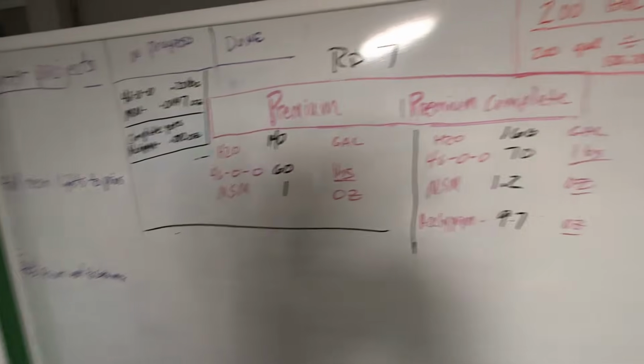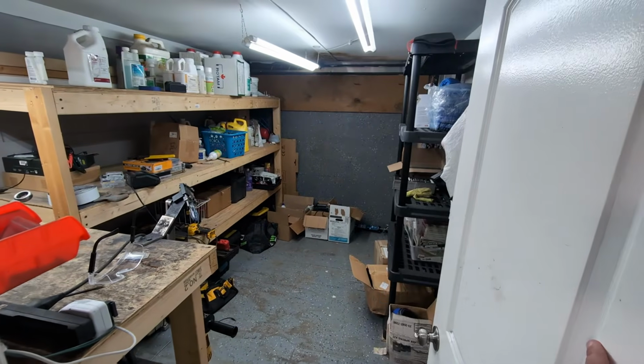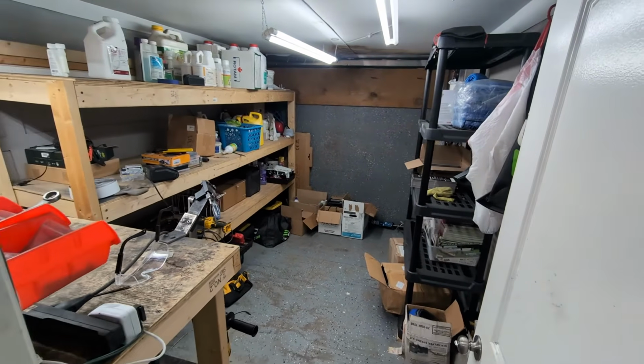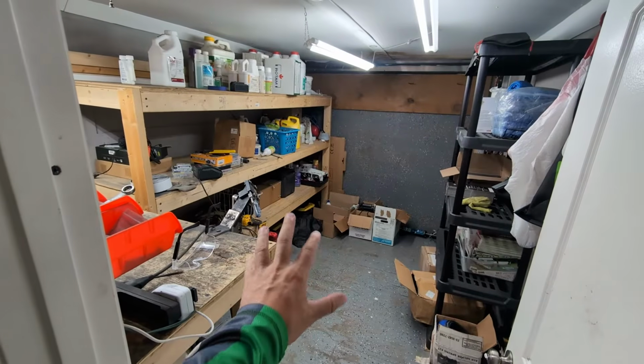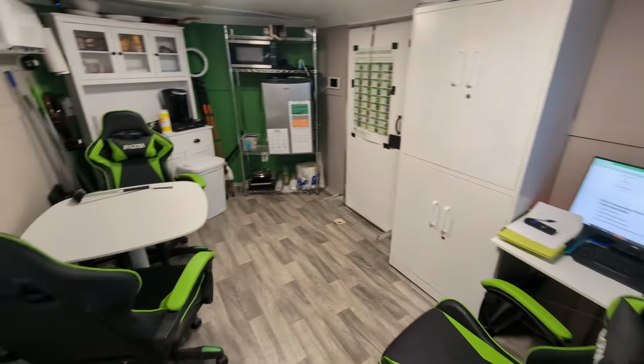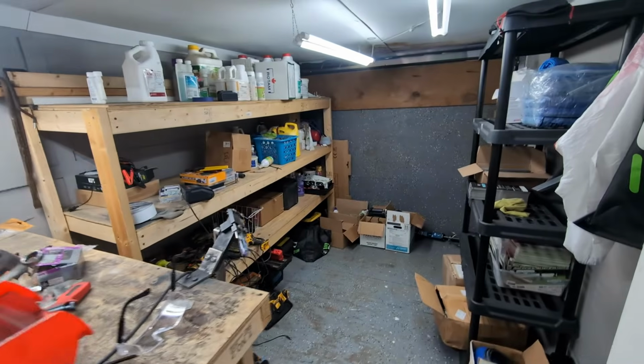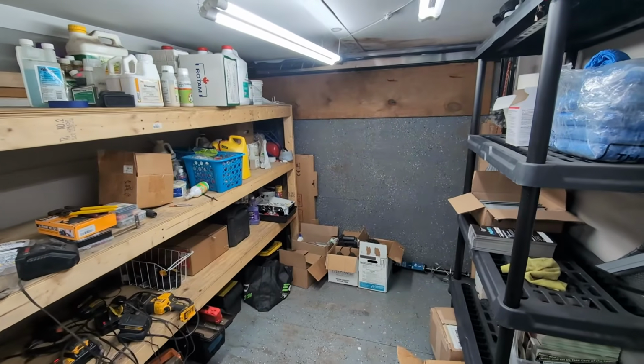Got our whiteboard here to communicate anything with the guys, to write down what we're doing for the next treatment on the lawns. In the back of the trailer, and guys, I didn't clean any of this or get it ready. So this is what it looks like with the guys in it. So I didn't clean it up for the video or anything. So you know how it is.